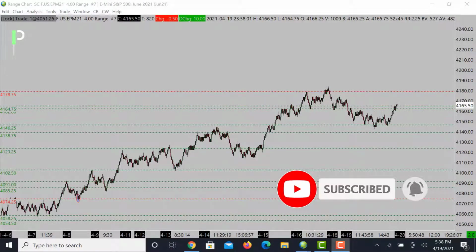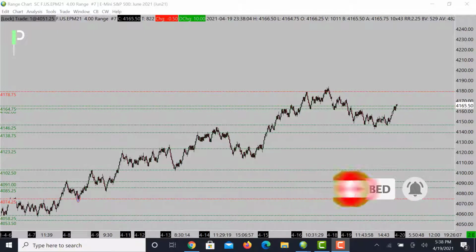Today is April 19, 2021 here in Hawaii, and will be April 20th, 2021 in London. Today we'll be going over S&P 500 and also gold. Give you guys some levels we're going to be looking at for the London session tonight, and potentially those levels can hold up into the US session.